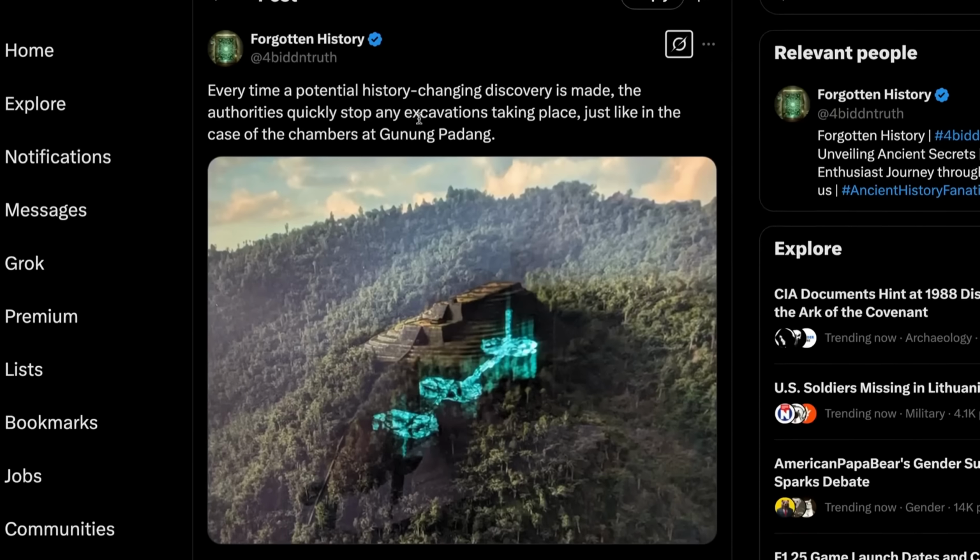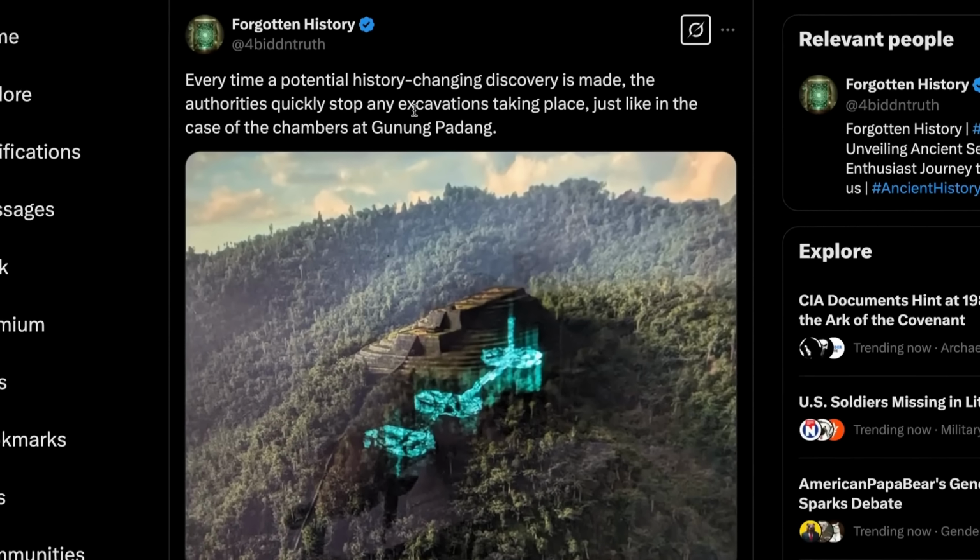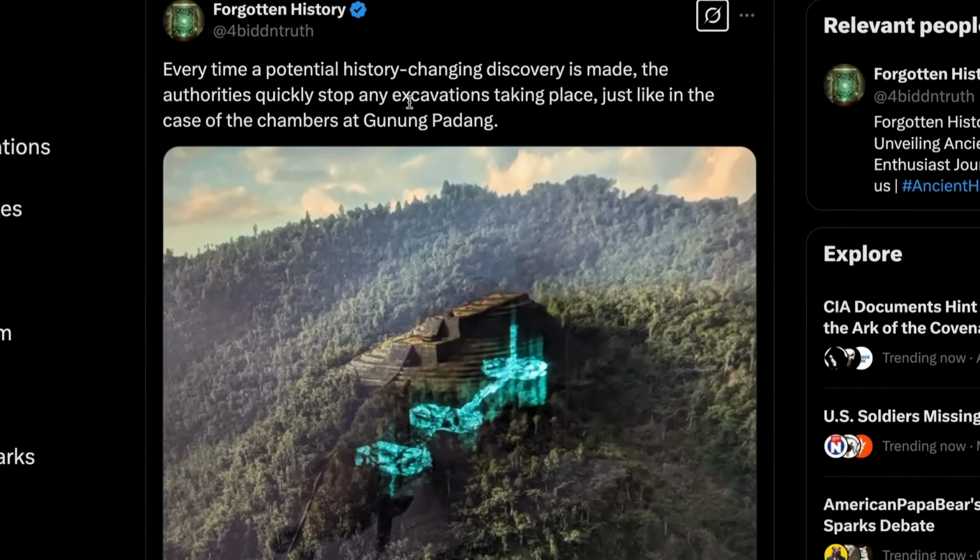It is also said that secret chambers were found underneath Gunung Padang, and once they were found, excavations were halted and stopped by authorities. Even though I didn't find any official sources stating such a thing, I wouldn't be surprised.